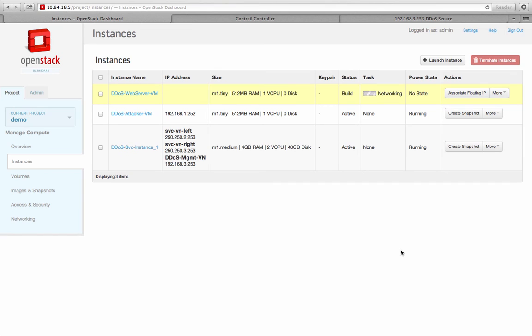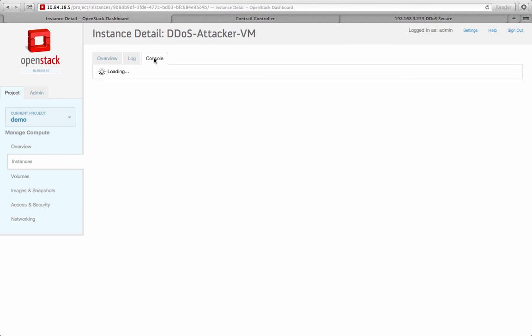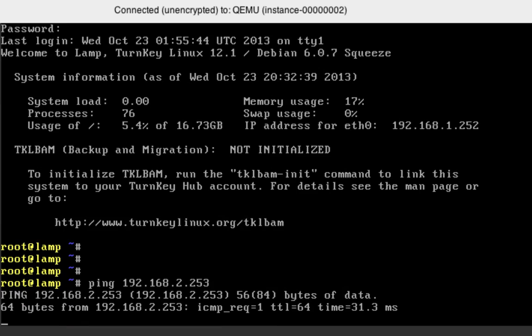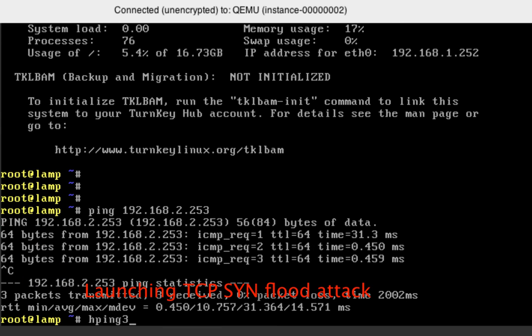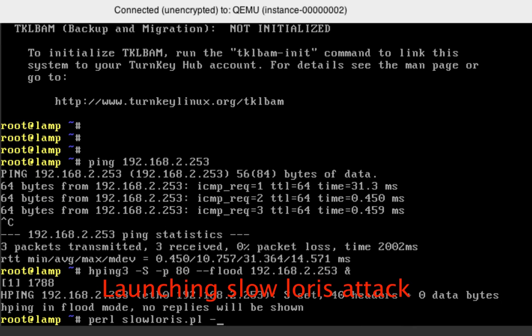Both the attacker and web server instances are up, and I go into the console of the attacker instance and launch 2 attacks. One is the TCP SYN flooding attack, and the other is the slow Loris attack.